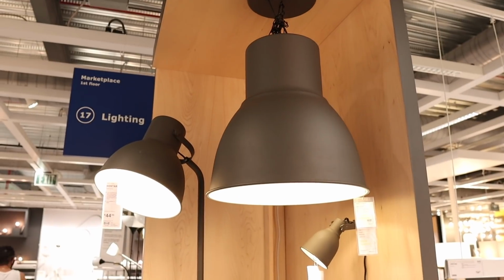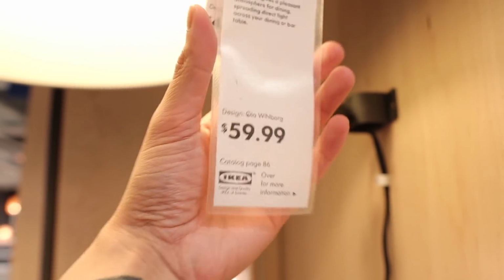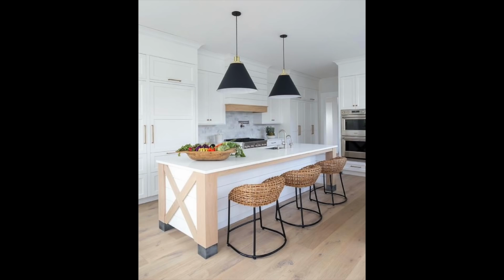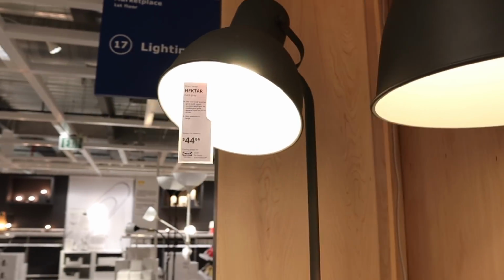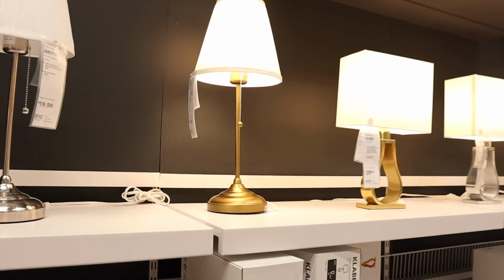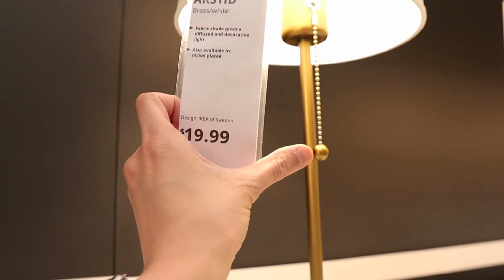Okay, this collection isn't bad. His name is Hector, and this big pendant is only $59.99. I could see 2 of these hanging in a kitchen if you're on a budget, but it looks so high-end because it's huge, you guys. Even this task lamp is really nice, too. Okay, I'm digging her, Astrid, only $19.99.